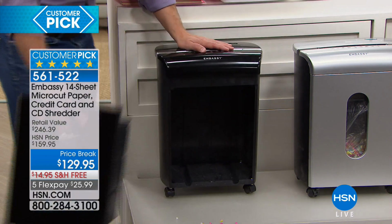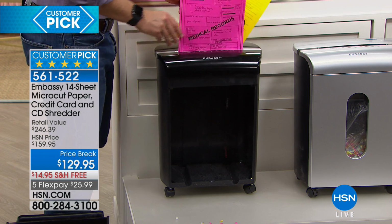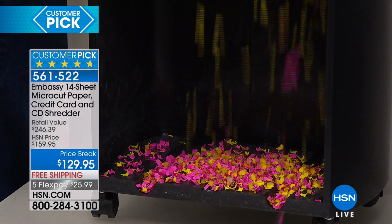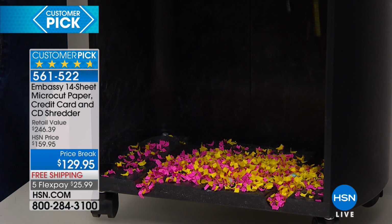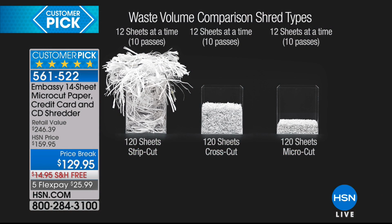So I'm going to take the bin out, and I want you to see what micro cut looks like in action. It goes in 8 by 10, but on the other side, what document was that? What piece of paper does that go to? That is too hard for me to piece back together. I'm not going to become the 1 in 7. So it's a finer, smaller shred.